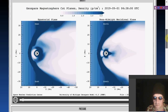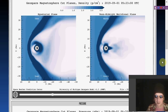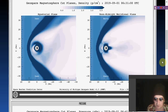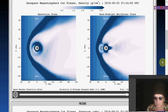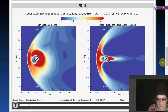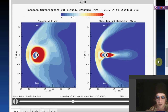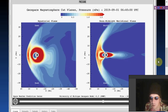First, the density. And we do see some striations in density there. And on the equatorial plane, you can totally see the tilt of the magnetosphere. And next, we'll look at pressure. And this is 4 hours of data. And we see a very high pressure there induced by that 700 plus kilometer per second solar wind.